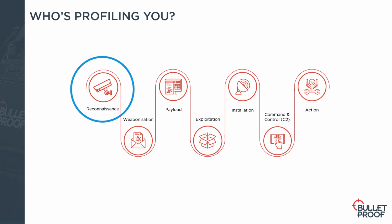So once you've had to think about the types of hackers that might be targeting you through their motivations, the next thing is to understand how they might attack you. And the first stage of any attack is reconnaissance. The attackers are trying to find what vulnerabilities might exist in the environments they try to exploit, whether that's an automated approach, where they're just scanning the whole internet, trying to find systems that are vulnerable.